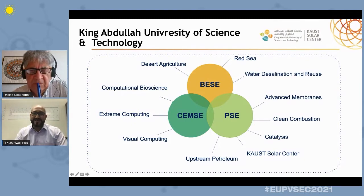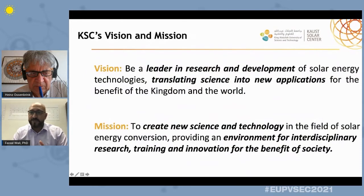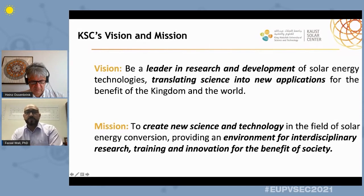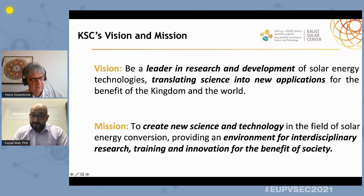I think KAUST Solar Center is something which is very close to what the EUPV conference is all about. Our vision is to be a leader in research and development, making sure that we are not doing only the base fundamental research, but also translating science into real applications. For this, our mission is to create science and technology in the field of solar energy, doing interdisciplinary research, but at the same time training people and bringing innovation for the benefit of society.